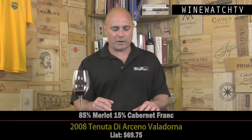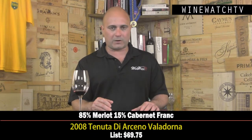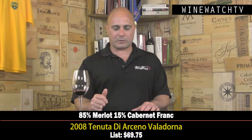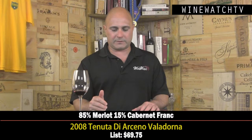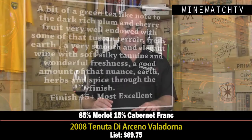All right, the Valadorna up next, and this is a blend of 85% Merlot, with a little Cabernet Franc also in the blend. This is the best block of Merlot in the vineyard, and this is a wine that's got a little green tea kind of note to the nose. 2008, a cooler vintage, dark plum and cherry fruit, really well endowed, some Tuscan terroir there, fresh earth, a very smooth and elegant wine on the palate with soft silky tannins, but wonderful freshness, a good amount of that nuanced earth, herbs, and spice through the finish. Really most excellent juice, this Merlot at $69.75.